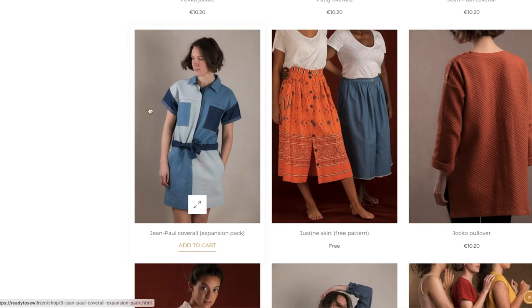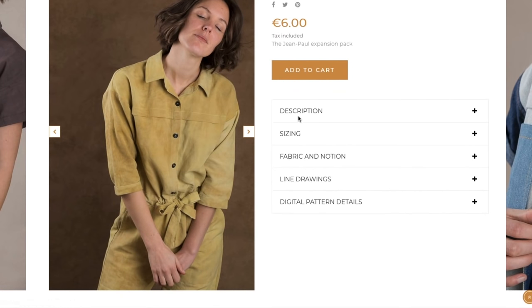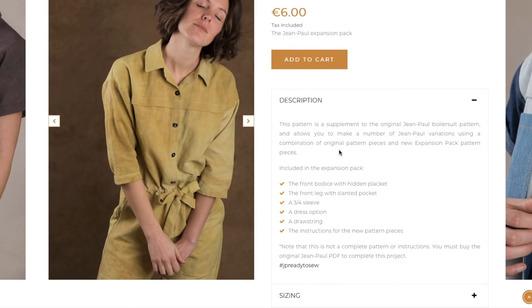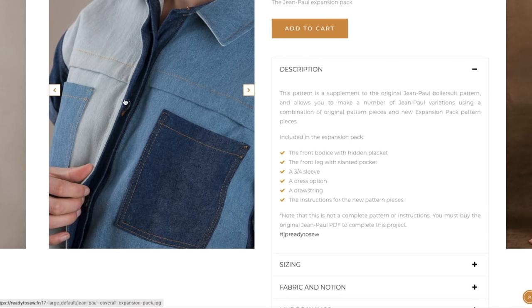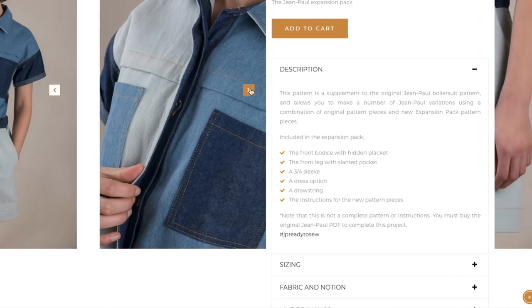Oh, and here's an expansion pack, to supplement the original boiler suit pattern to make a number of variations using a combination of the original pattern pieces and the new expansion pack. Okay. You would get the front bodice with hidden placket, front leg with slanted pocket. Oh, hidden placket right here. Well, that looks nice. I also love it as a skirt. A three-quarter sleeve, a dress option, a drawstring, and then all the instructions.